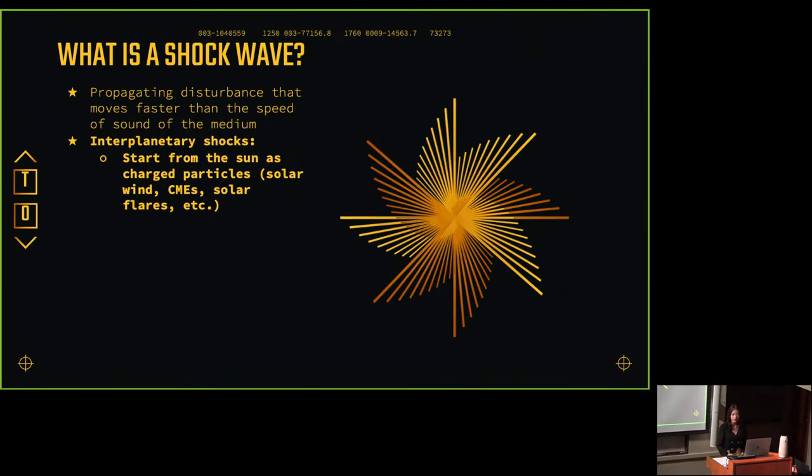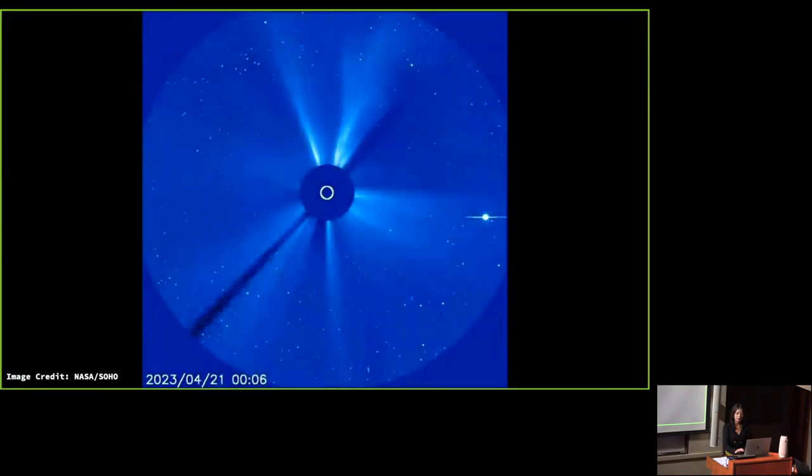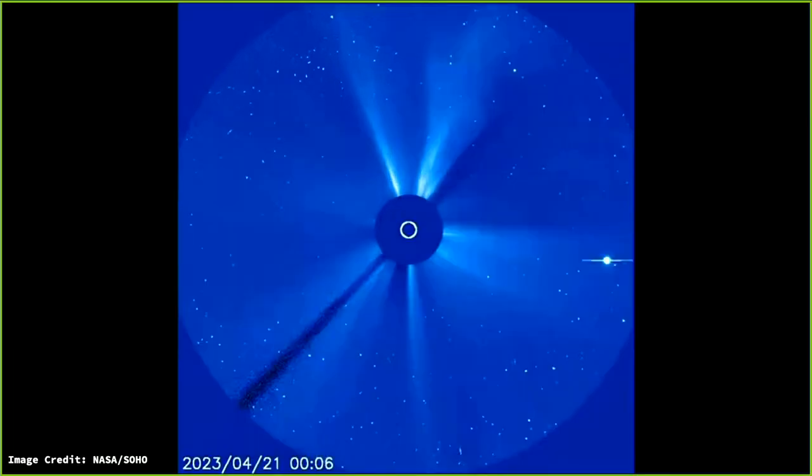So we can build off on that idea in order to understand what a shockwave in space, or in this specific case, what an interplanetary shock is. So these begin from the sun as charged particles as a result of different solar phenomena. For example, here is a coronagraph video of a CME that occurred in April of this year that actually produced one of the shocks that I analyzed over the summer.